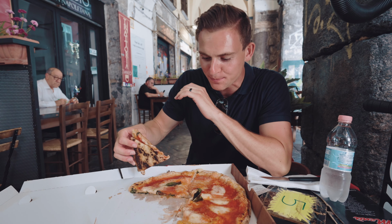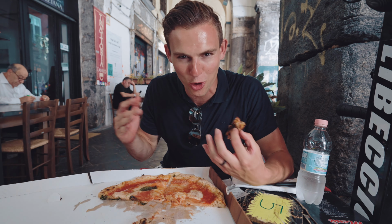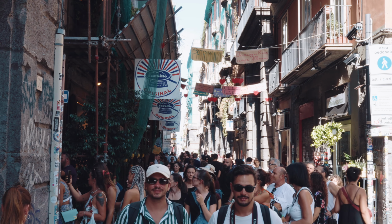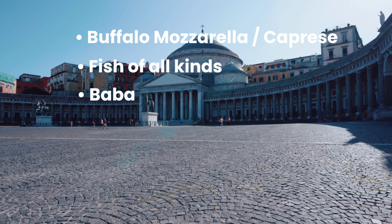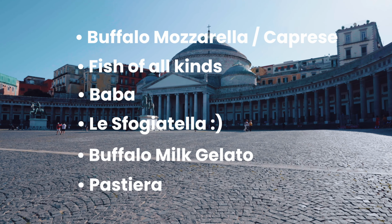Really good, really fresh. Tastes very similar to your traditional margherita pizza, but just better and more creamy. Other food we'd recommend trying along the Amalfi Coast, and specifically in Naples, are the caprese salads with buffalo mozzarella balls, fish, baba, the sfogliatella, buffalo milk gelato, and the pastiera.